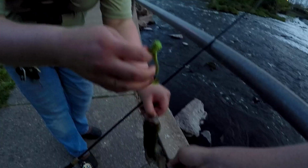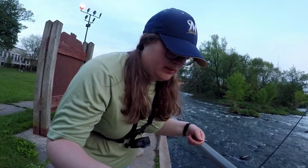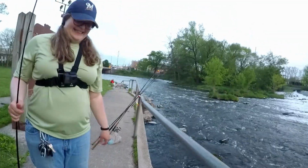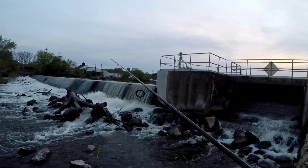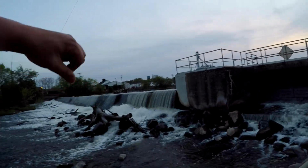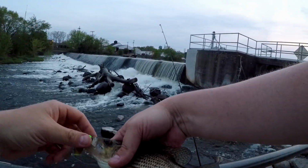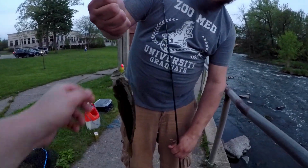So my wife just got another rock bass here for the fish basket. Tangled in the line here. So far we got a lot. Yeah, we got a good amount. These will make do for sure. It'll be dark out soon. There we go. Little rock bass. I'll throw that one in the basket too. I can get a fillet off of him. Damn, that one's pregnant.